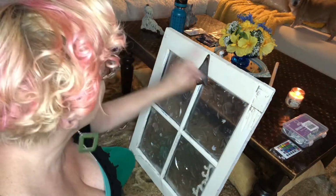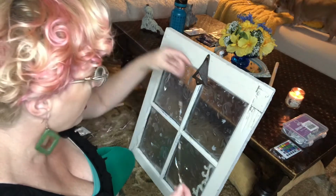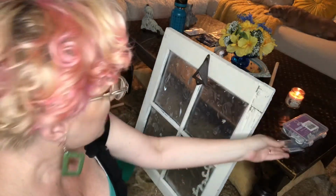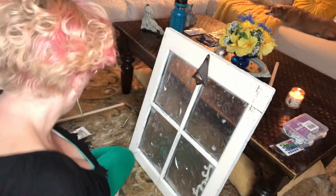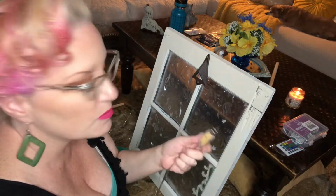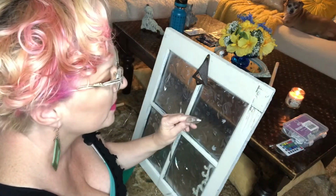And then I installed these tiny little hooks, and I'm gonna just kind of wrap these lights around. And the cool thing is it comes with this remote with all these different colors on it. And then what I tried to show you, and I'm not sure if you saw it well enough or not, but this plugs into a plug that goes into the wall, so that I don't have to keep replacing batteries, because I have a lot of those in the house already.